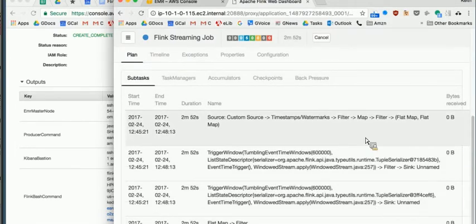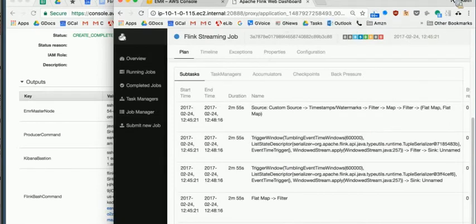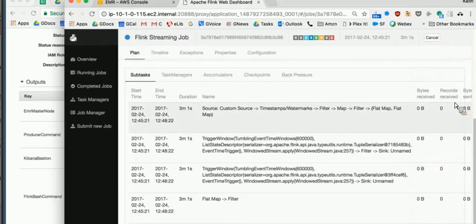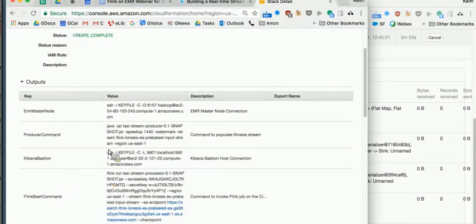Let me shrink this a little bit more. Yeah, so we're not receiving any records yet, and that's because nothing is going into the Kinesis stream that we set up. So let's go into the host that we set up, this bastion host that you saw in the diagram. Let me grab the command for that.